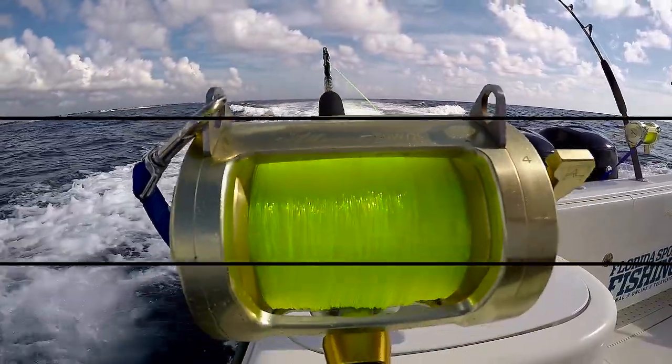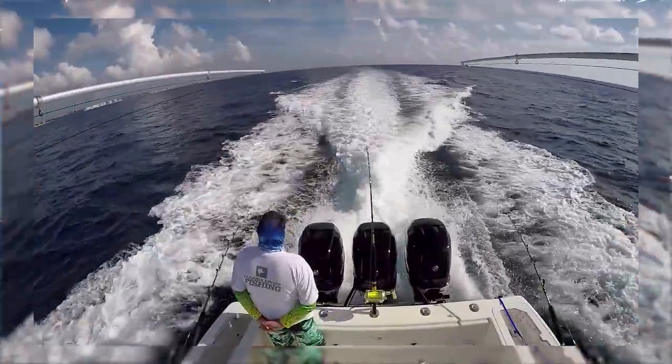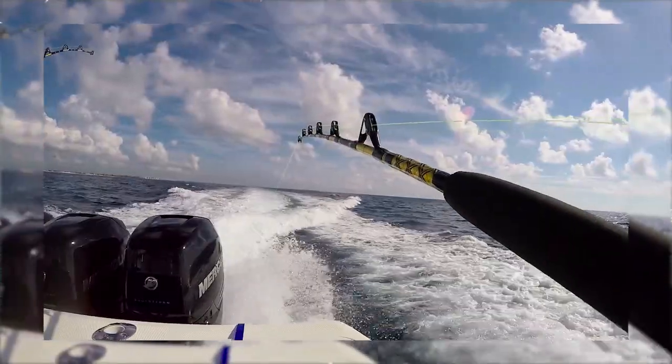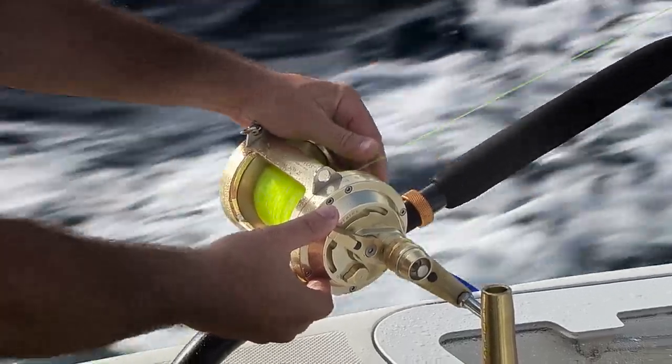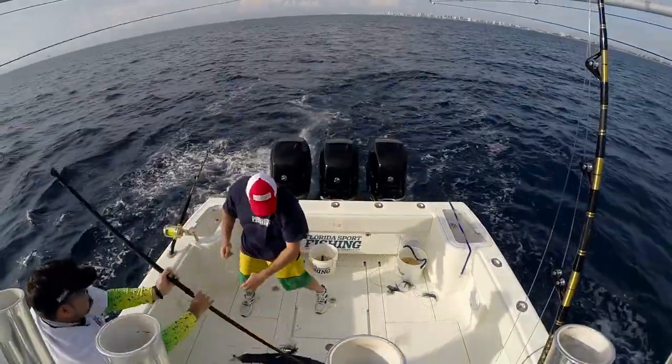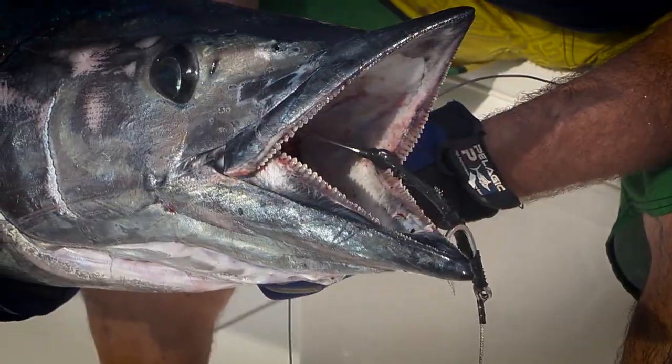Today on Florida Sport Fishing. Magic depth for Wahoo fishing, about that 130 to 180, 150 to 200. Oh my Lord. Woo! Get him in the boat. Yeah! Look at that. That's a thick fish, bro.